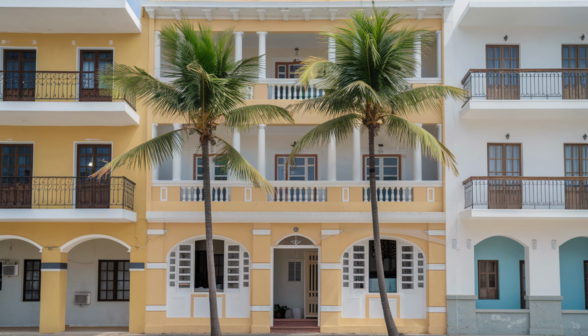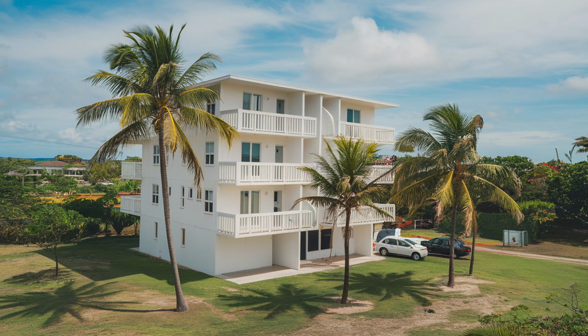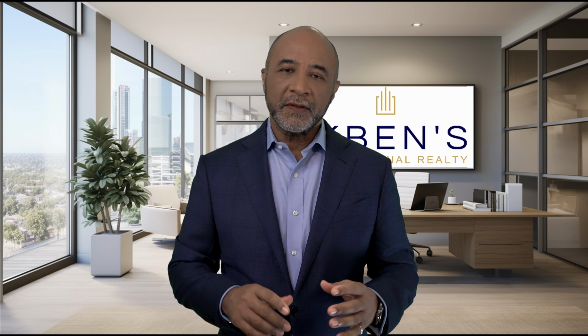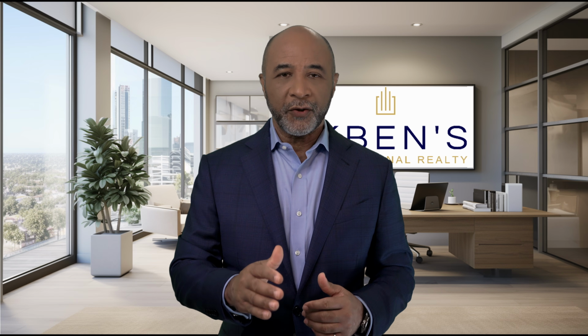That's why I recommend and personally prefer investing in these types of residential properties, particularly when they are well-situated properties. Multifamily properties can provide stable rental income whether in the US or the Dominican Republic. There are several reasons why I'm so bullish on multifamilies. Let me tell you why.